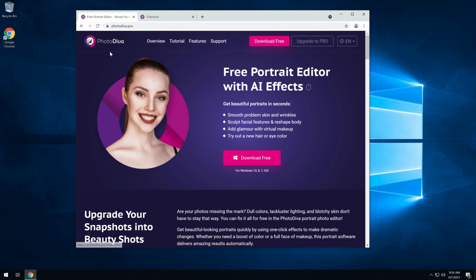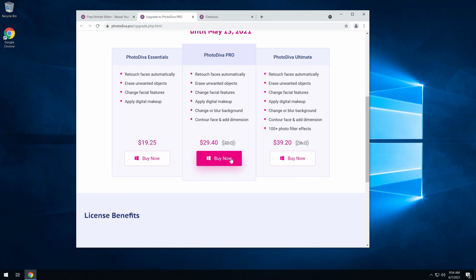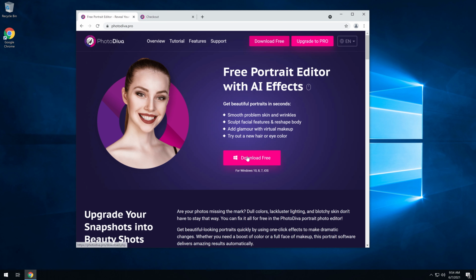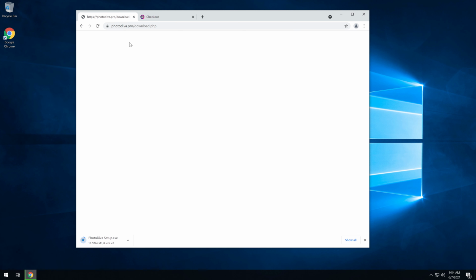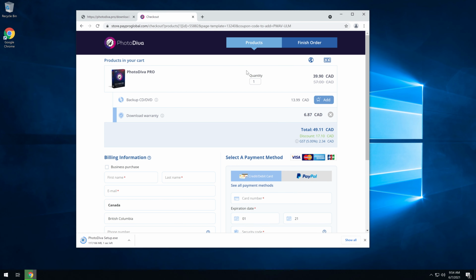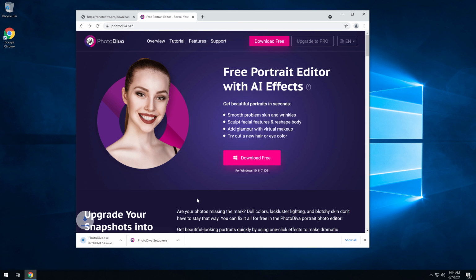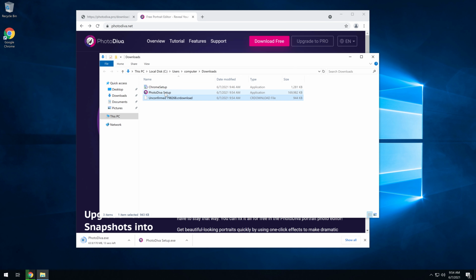Now, this is photodiva.pro. This, I don't think, is a legitimate website. It goes to the same place if you go through, but it has a different download with the download.php file, which is going to a Russian website. Now, let's compare size, because this is a good way of finding out. Similar size, which is interesting. Let's see what the icon of the real one is. So this is potentially fake.